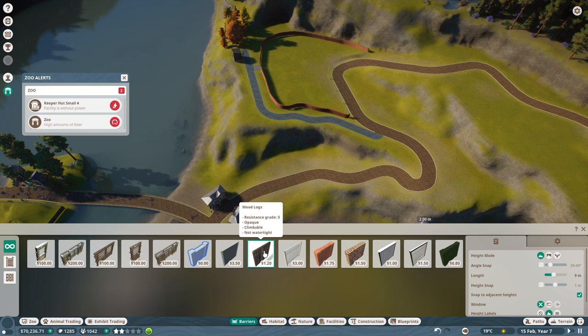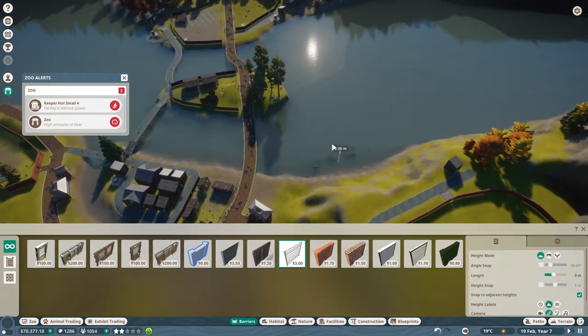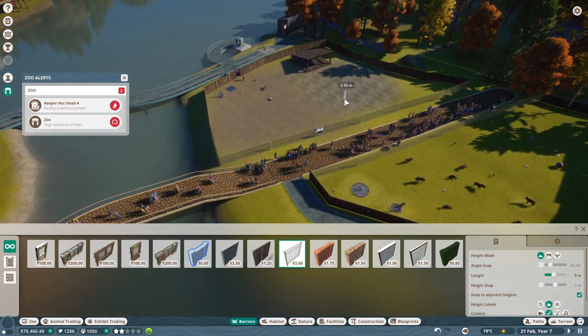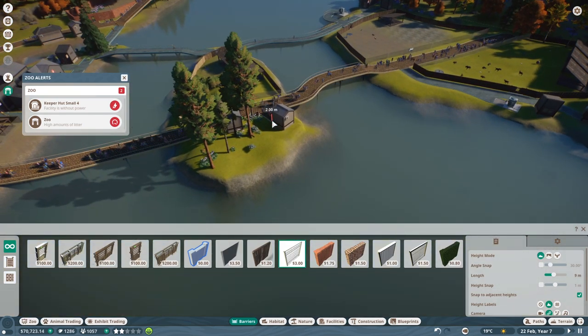Oh yeah, we've got like a... No, that's the level 3. Steel mesh. Yes, this will be good for my bisons, because they need a little bit more of a tough barrier. That might even be quite good for the wolvies. They seem to keep trying to break out of their barrier. They seem alright over there, actually, now.